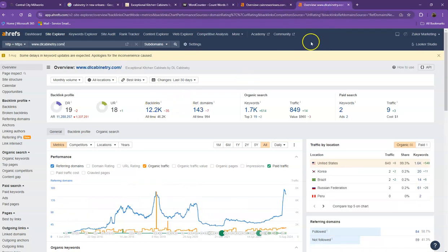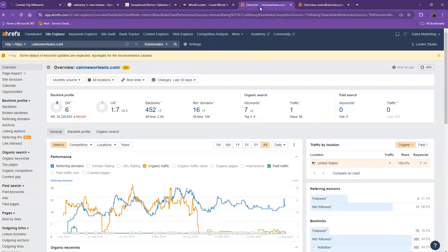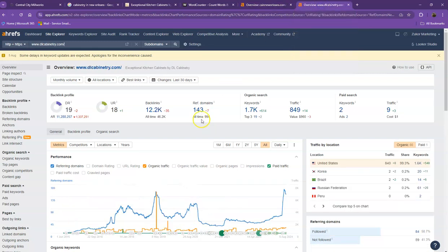Let's also take a look at your competitors' numbers. With DR and UR, it shows that Google actually finds their website a much more trustworthy and a stronger website. That's because they have more backlinks, they also have more keywords, which gave them more traffic. Well, as you can see, they have 12,000 and up backlinks, but they only have 143 referring domains.